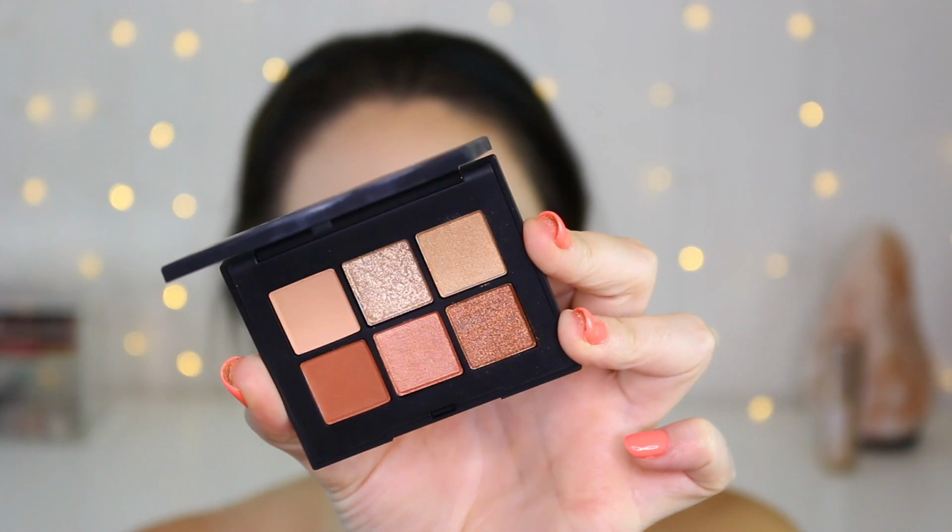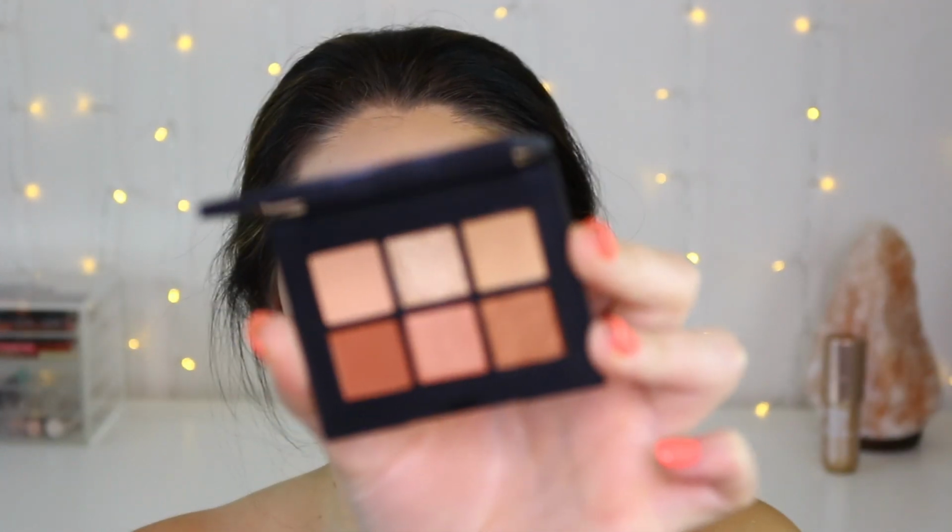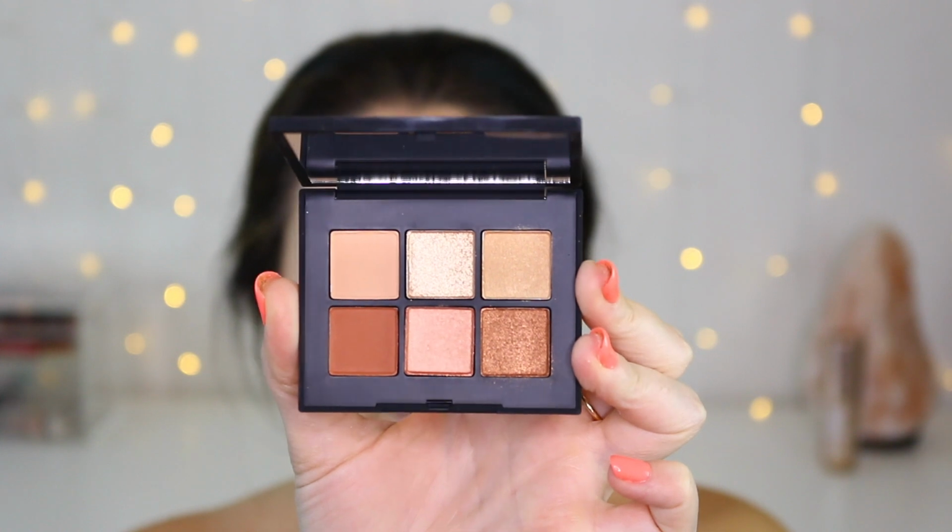I'm gonna do my eyes next, and I'm actually gonna use these. I don't know if they're new, but I got them, God, I think a couple months ago now on PR. It was like a collection NARS did. They're like little mini travel eye palettes. I have the one Nectar, and this is what Nectar looks like. It's just like a 6 mini palette. It looks really nice, and I love the NARS formula.